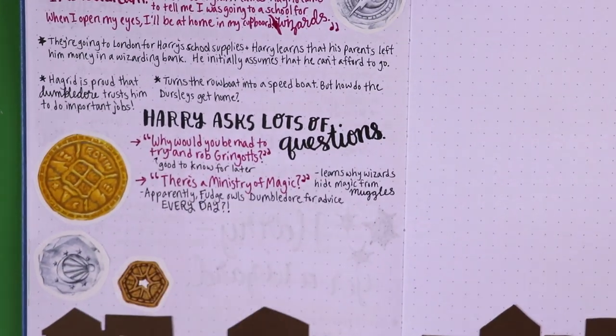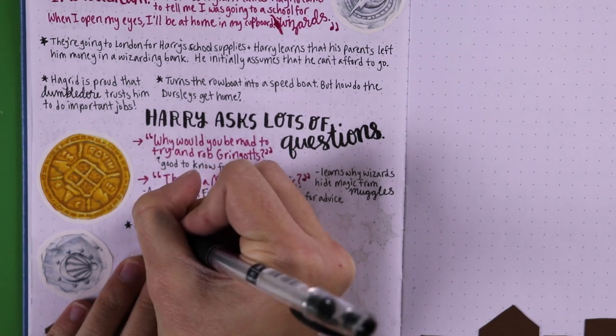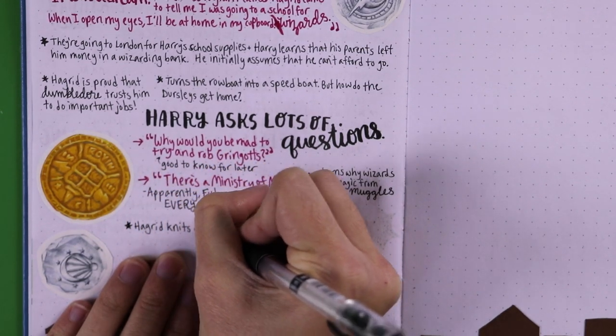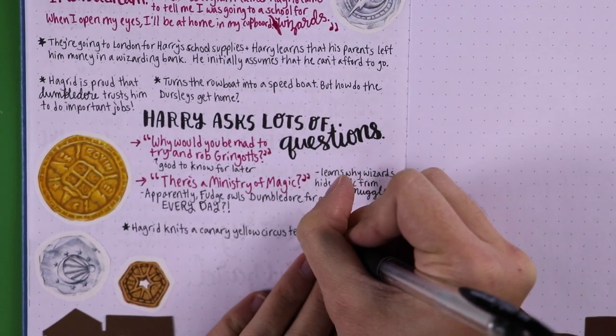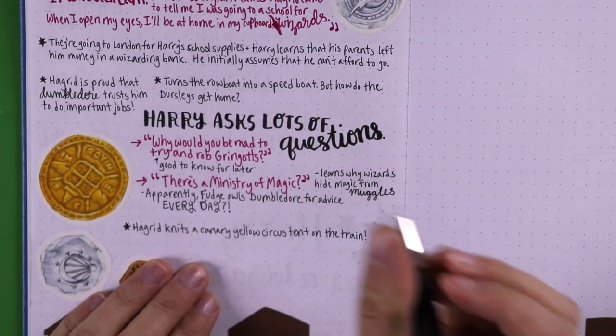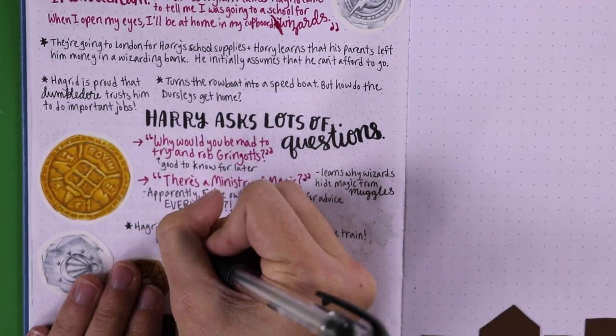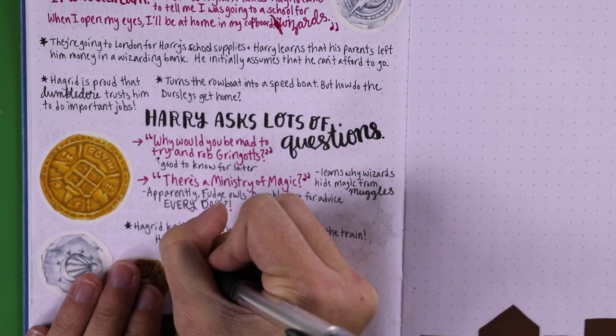Being me, I had to write down the little detail that Hagrid knits a canary yellow circus tent on the train. Apparently Hagrid is a crafter. I don't see myself knitting a canary yellow circus tent in a DIY video anytime soon, but I'm always looking for Harry Potter-related craft project ideas, so who knows.